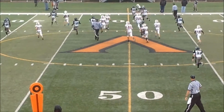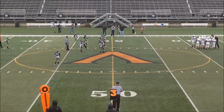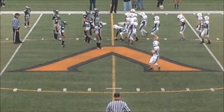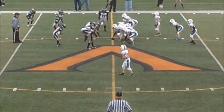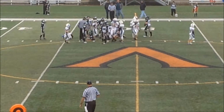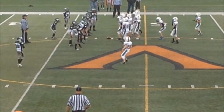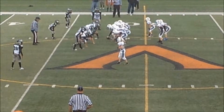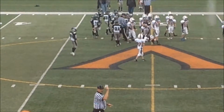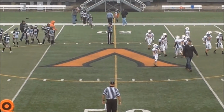Goes to Mahoney on the right side, trying to get to the corner. And he will be wrestled down by Hoiberg. Go Dolphins! Mahoney, the ball carrier. Dunlap will be dropped in the backfield for a loss. Will result in a turnover on downs. It'll be first and 10 Eagles at the 50-yard line.